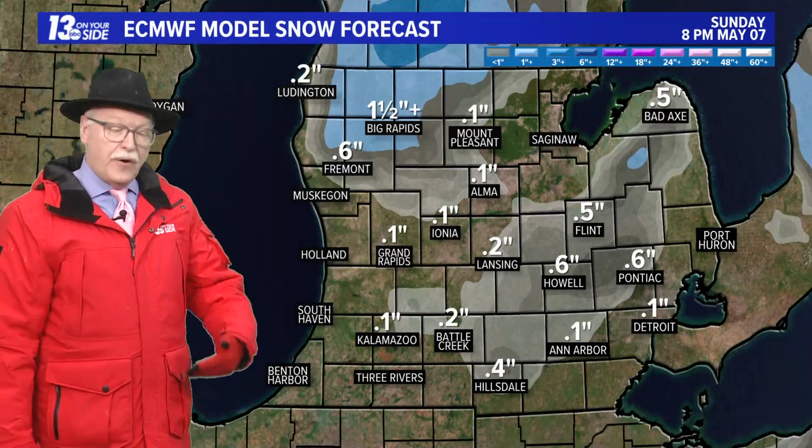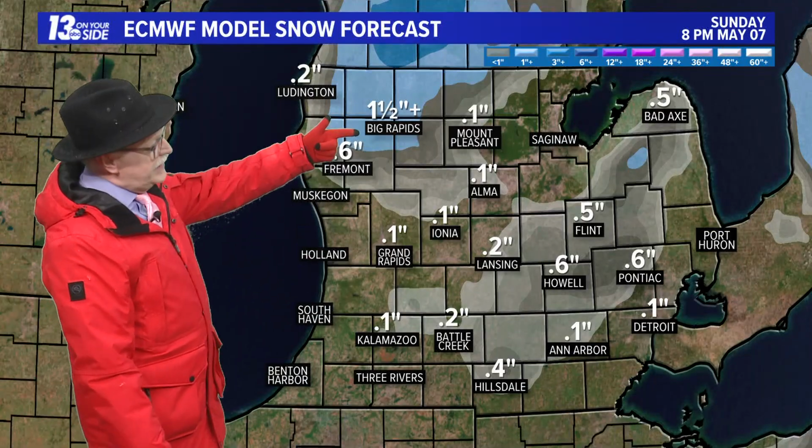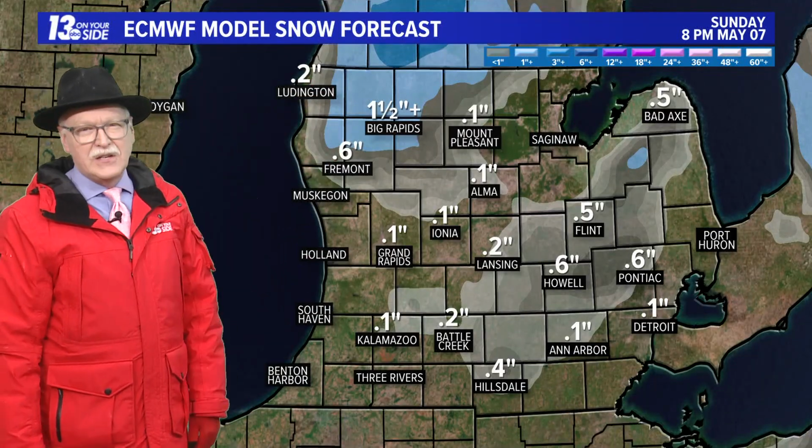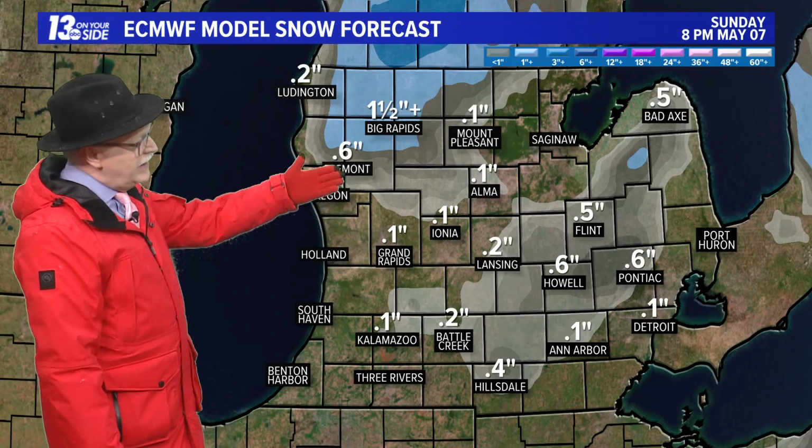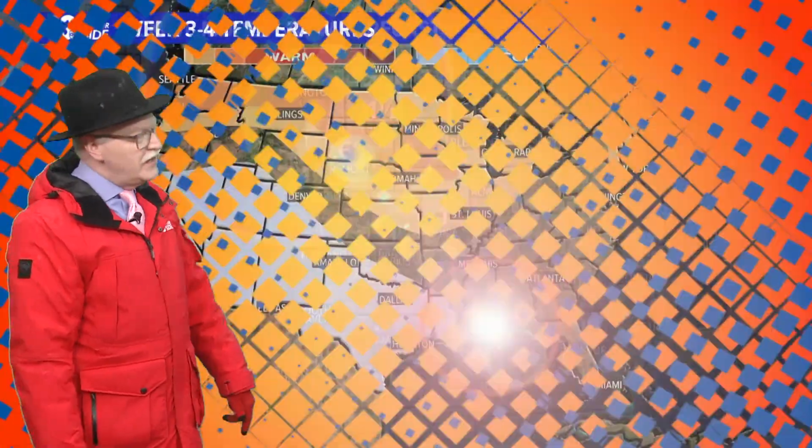We could see another quarter to perhaps a half an inch of rain. All of that will come tonight through late tomorrow afternoon when it begins to wind on down. And in terms of snowfall, if there is any accumulation, it'll be along and north of US 10 up into northwest lower Michigan. We could see a snowflake or two here in southern lower Michigan. Best chance for that will be from Big Rapids northward.